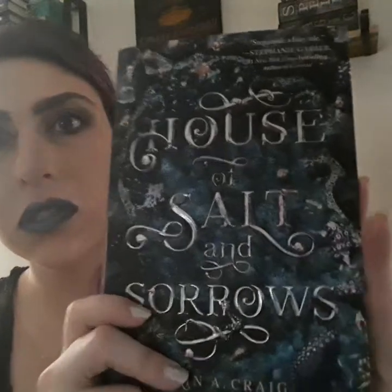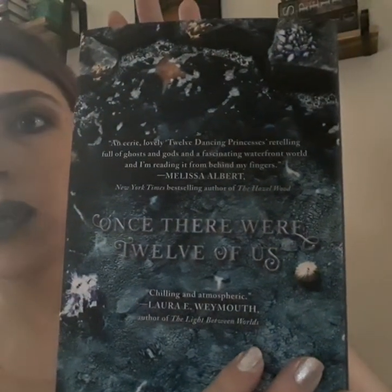Okay, so House of Salt and Sorrows. Gorgeous. There's the back. Once there were 12 of us. An eerie, lovely 12 dancing princesses retelling full of ghosts and gods and a fascinating waterfront world, and I'm reading it from behind my fingers. You know what? This sounds exactly perfect for me.